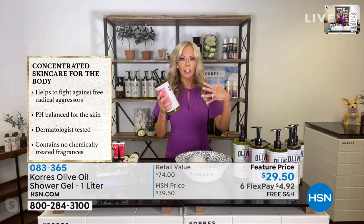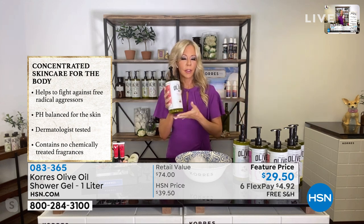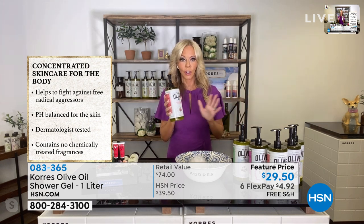So put one in the kitchen, put one in every bathroom, put one, of course, in your bathroom. But if you have people in the household that are feeling a little grumpy from washing their hands, put it in the kitchen. The pomegranate is a great one to have. It's our newest scent, and it's juicy. It's almost invigorating. So if someone's feeling a little blah, have them go wash their hands, and it won't feel like a chore. And they'll actually enjoy it, especially when they look at their hands, Helen. They're going to say, oh my gosh, my skin looks amazing.